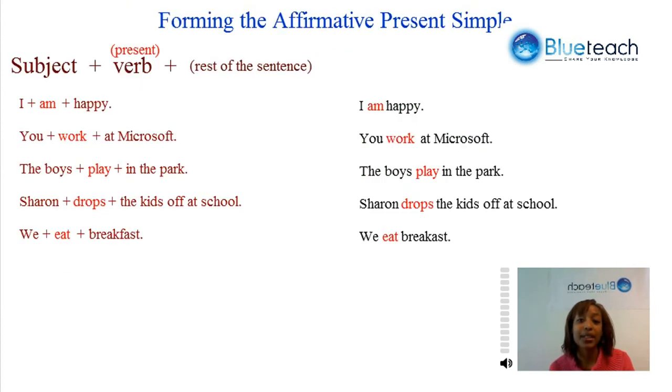Let's look more closely at how we form the affirmative present simple. We take the subject plus the verb in the present simple form, and then we add the rest of the sentence. We see in this sentence, we take the subject, which is I, combine it with the present conjugation of the verb to be in the first person, am, and add the rest of the sentence, happy.